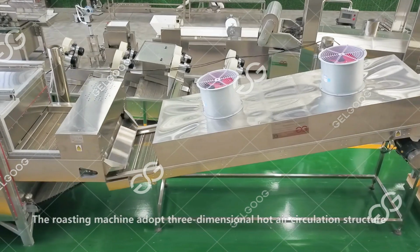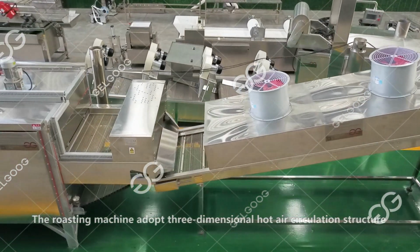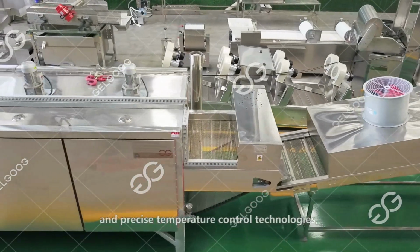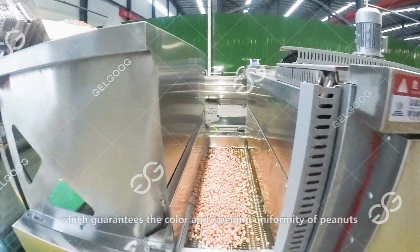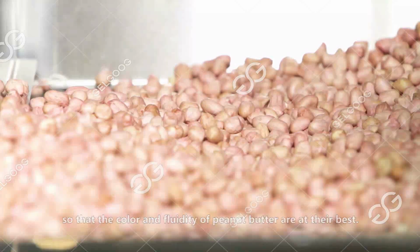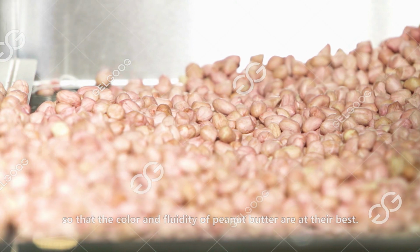The roasting machine adopts a three-dimensional hot air circulation structure and precise temperature control technologies, which effectively guarantee the color and ripening uniformity of the peanuts after roasting, so that the color and fluidity of the peanut butter are at their best.